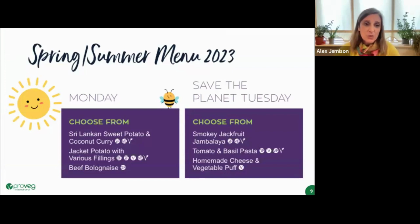This is a menu from one of our partners who's doing extraordinarily well. They are a Gold Award winner. And you can see from this menu, they've put Save the Planet Tuesday as a reason for having a meat-free day. So this gets the school community really behind the idea in a positive way, rather than just highlighting what might be missing.